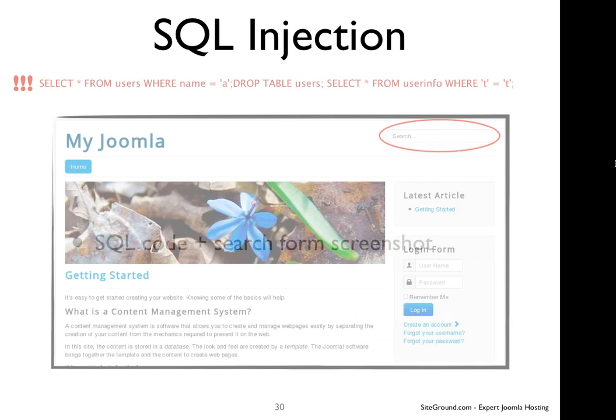I would like to now show you what an SQL injection is and explain how it works. An SQL injection is something very simple. By default, an SQL injection uses, for example, a search form or a component which accesses your database to tell the Joomla application to execute a command on the database, which will alter the structure or show some certain information to the hacker. So imagine that you have a Joomla website with a search field.